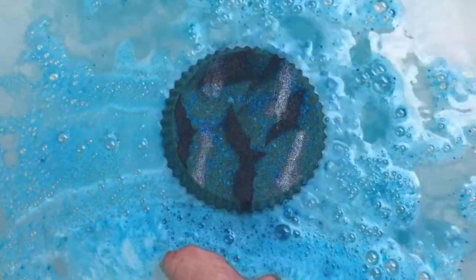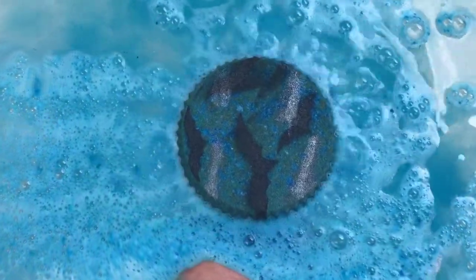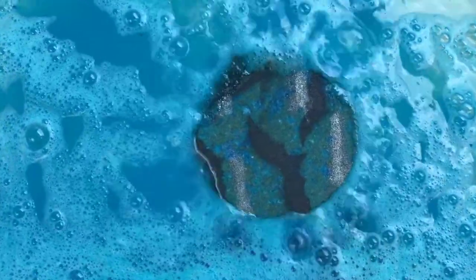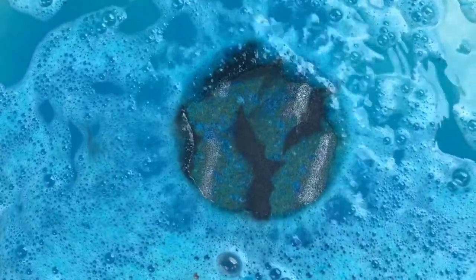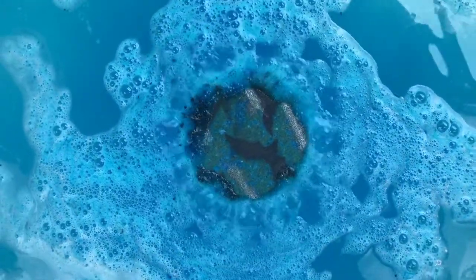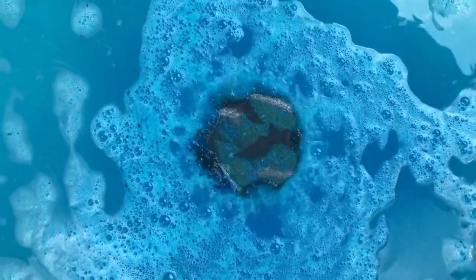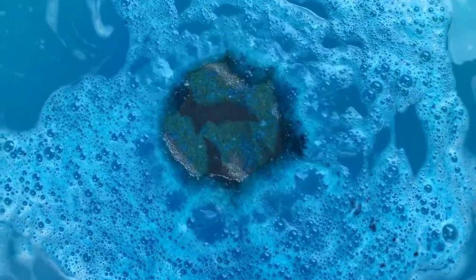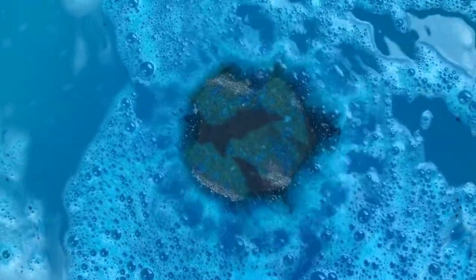And I don't know if it's gonna float because it is pretty big. Also, my water's pretty cool today because my air conditioning is out. Isn't that lovely? So this is gonna be a nice cool bath. That is pretty blue. The scent's nice and strong too. It's really coming up nice, even though my water is not really like warm and steamy like it usually is.